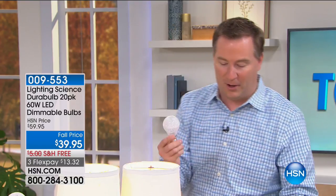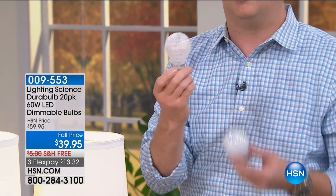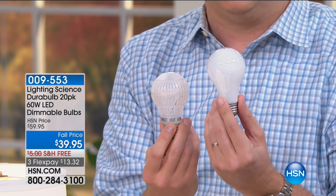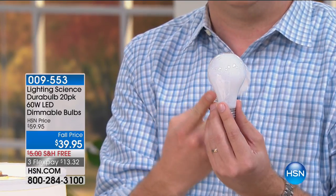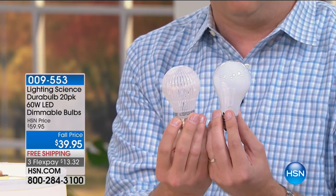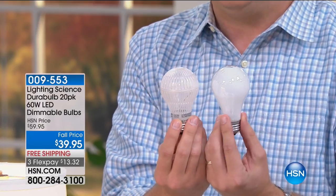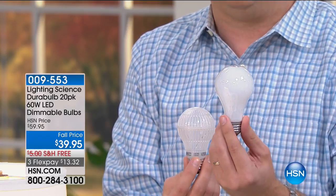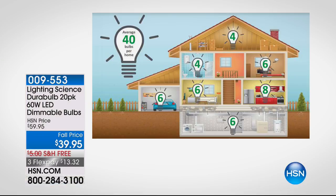But like Guy mentioned, not only is this going to last you 9 years, not only is this only $2 a bulb, but this also only uses 7.5 watts of power. We love our incandescents, but your incandescent uses 60 watts of energy. This uses 7.5 watts. Now, the average home in America has 40 light bulbs in it. When you have 40 light bulbs going on in your house over the course of a year, your typical electric bill is about $500.